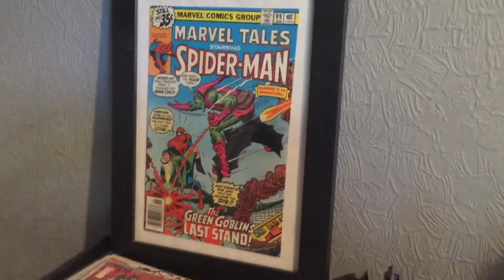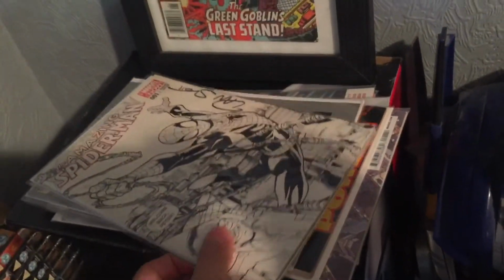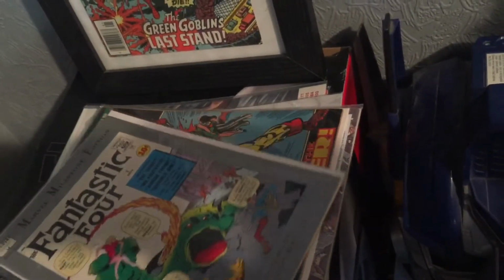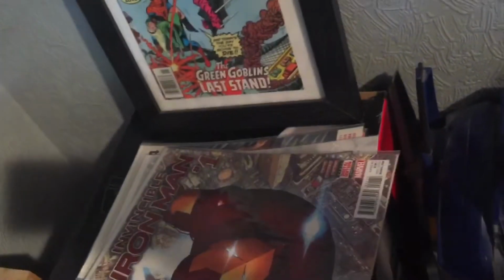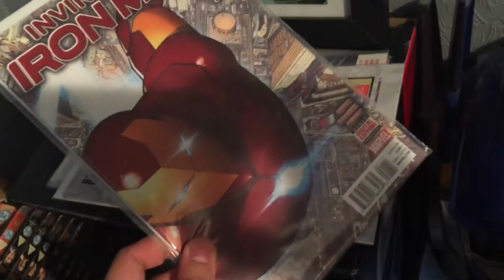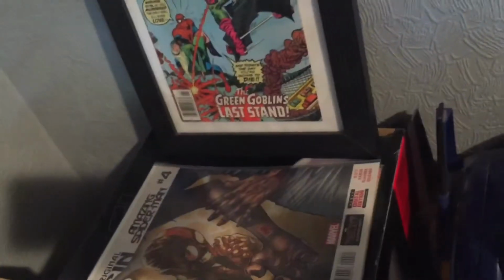So you can see I've got Marvel Tales, the Death of Gwen Stacy comic, and a few of my other favourite ones here. Spider-Man 700, Amazing Spider-Man issue 1 signed by Dan Slott, Fantastic Four issue 1, first appearance of Fantastic Four, Iron Man, the Birth of Power original comic. I love this comic because it goes over his story so far. The Invisible Iron Man issue 1, the new Spider-Man, Iron Man. Tales of Suspense, first appearance of Iron Man.